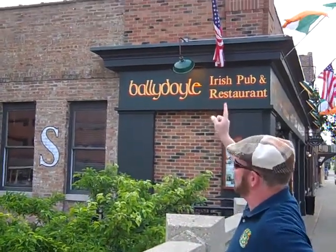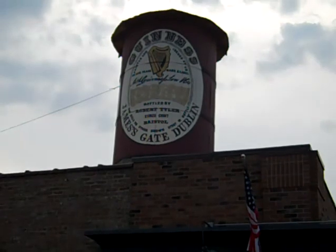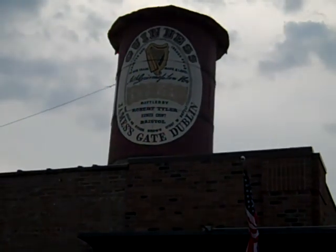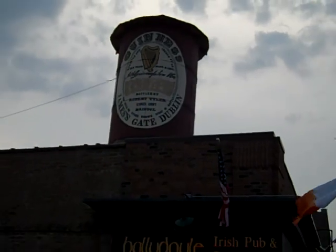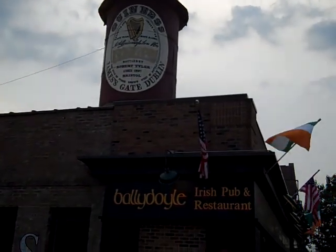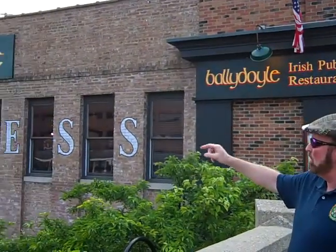But if you look up above, we started out, I love the old water towers in Chicago. And so what I had my artist do is build a water tower, and then they did the artist creation with the Guinness, and of course put the Guinness writing on the building, and Ballydoyle and the crest.